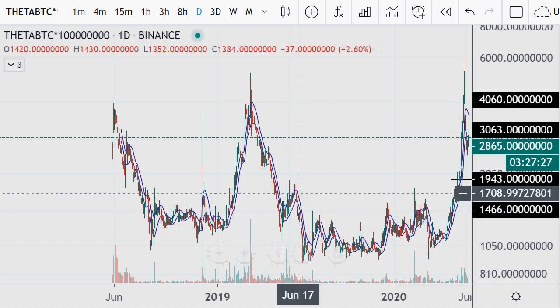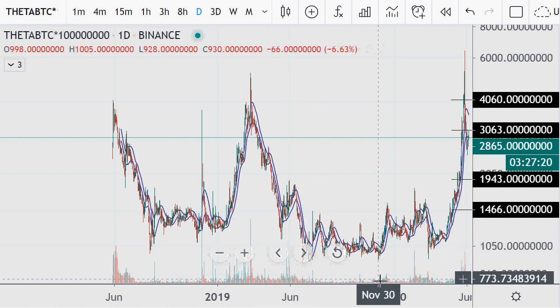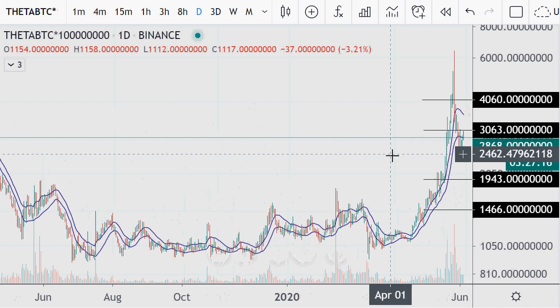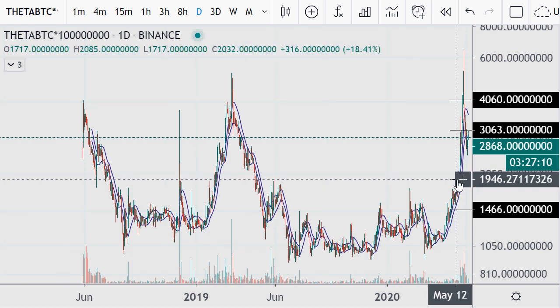Then it retested this lowering high, and then broke down below. And this whole time it was resisting this support. I was waiting for like 700 Satoshi to buy more. Never happened. So be it. And now the key though is the must hold is like 1466, but I'd like to see it for the market's sake hold 1943.